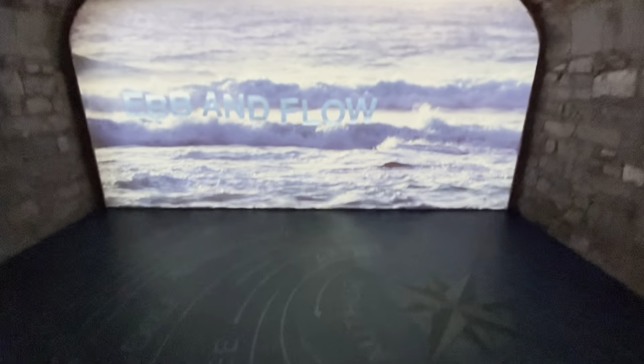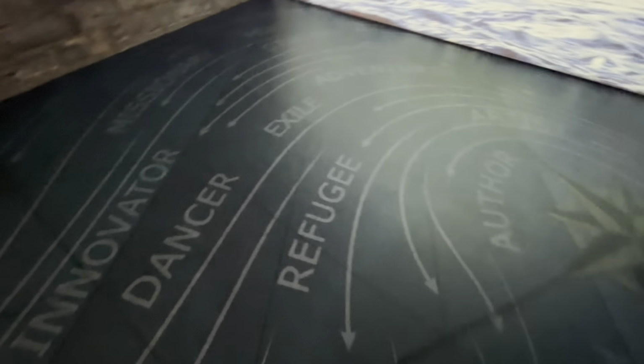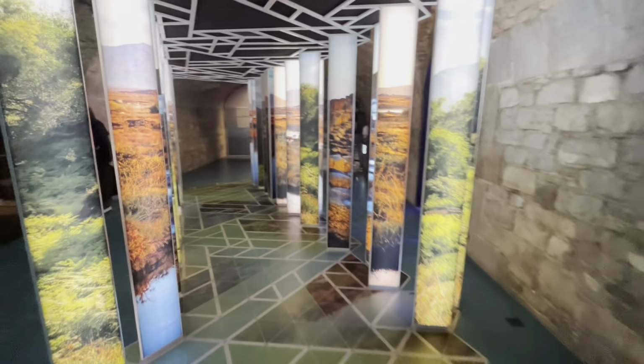I love this bit on the floor, how you can see how in waves people were flooded out of Ireland. I just love that analogy.